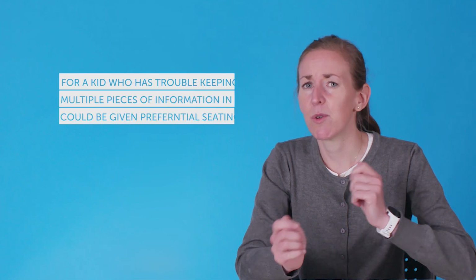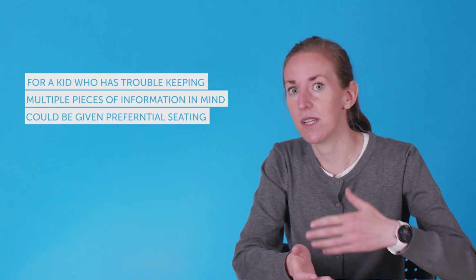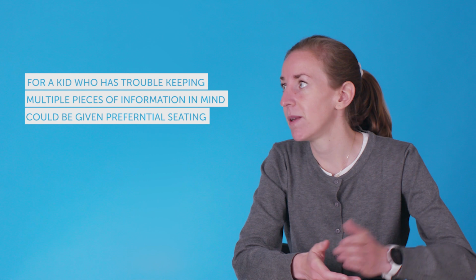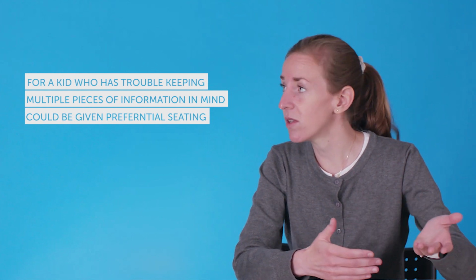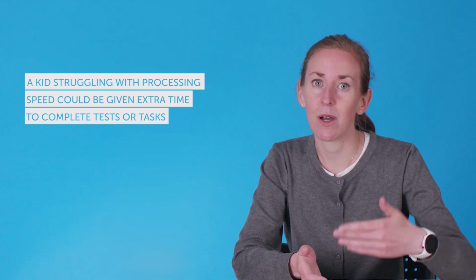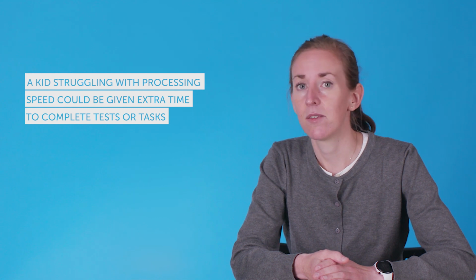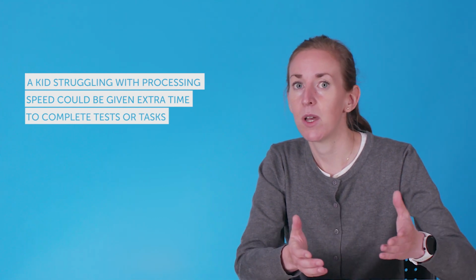But thinking about working memory, for example, so a kid who struggles keeping multiple pieces of information in mind, we could help a kid out by giving them preferential seating, so seating them in the front of the classroom where a teacher can maybe check in on them more regularly and see whether they've understood the instruction and can maybe provide some reminders. Similarly, a kid who struggles with processing speed, so getting through an amount of work, we can support them by maybe giving them some extra time on tests or tasks. So sometimes we see extended time or even being able to take a test in a separate room where they're less distracted by the progress that their peers have made, or less discouraged by that. So those are just two examples.